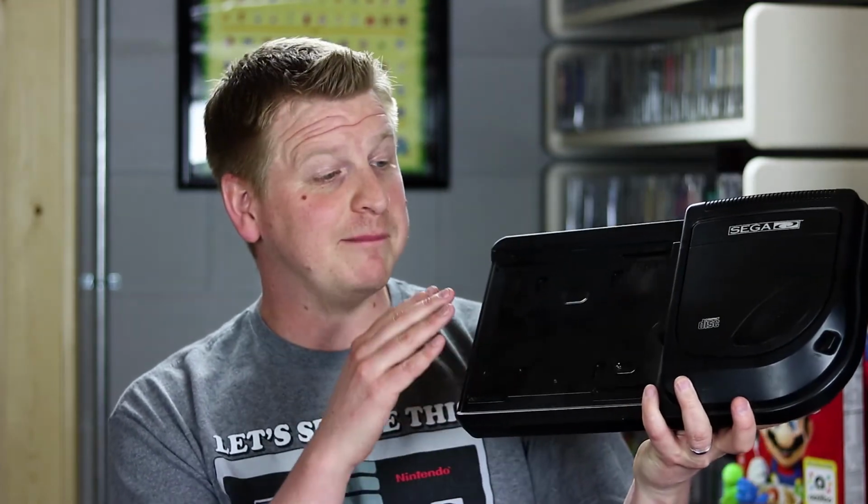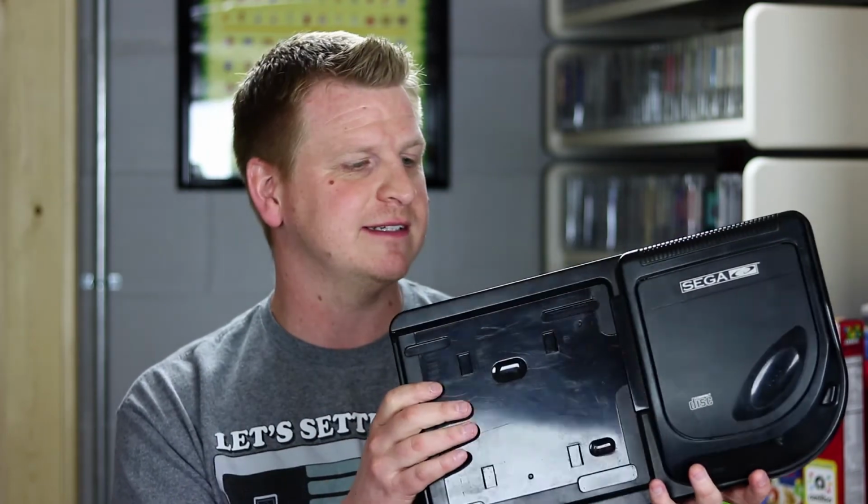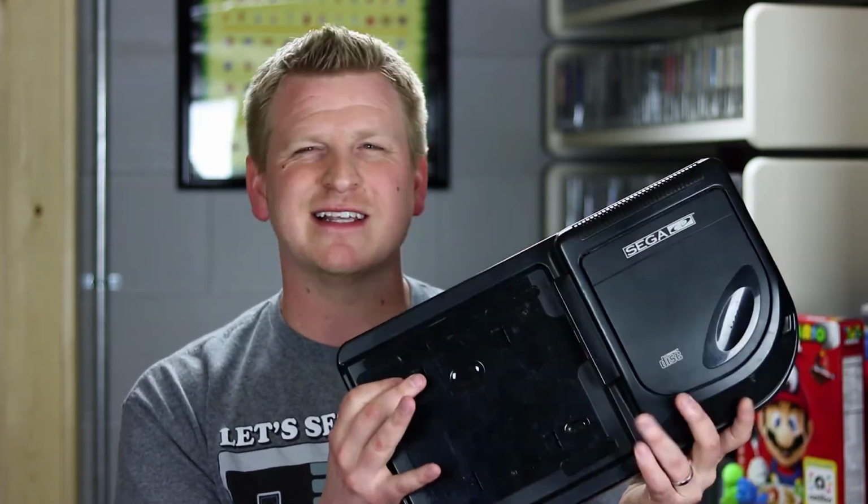And then I also picked up the Sega CD. Again, this one doesn't have any of the cables, but it does fit my Sega Genesis, so that's pretty awesome. It does have some rattling.